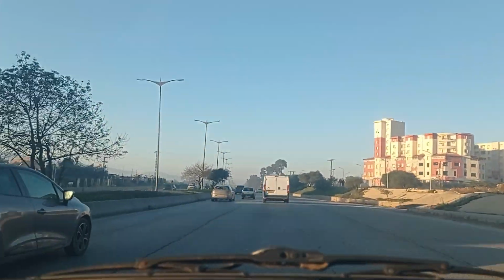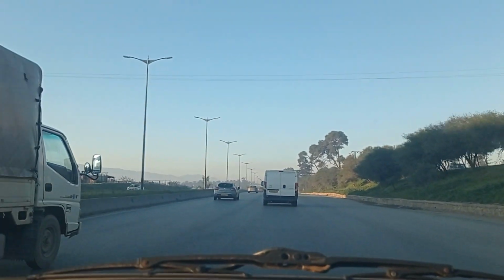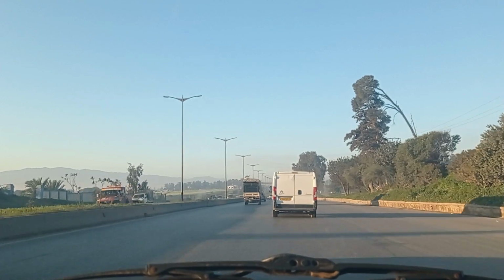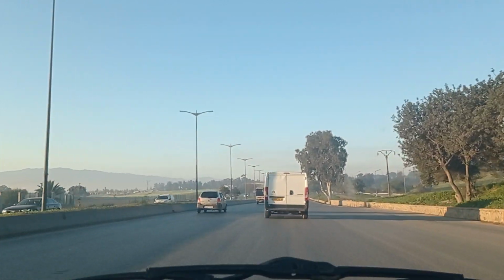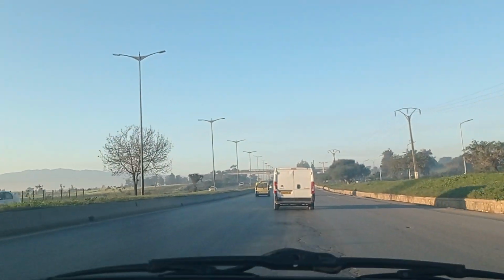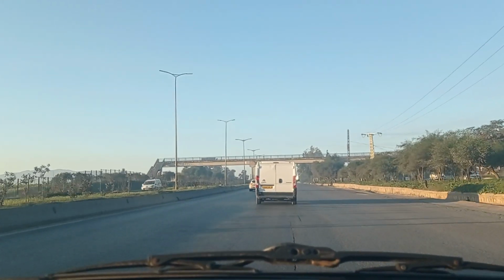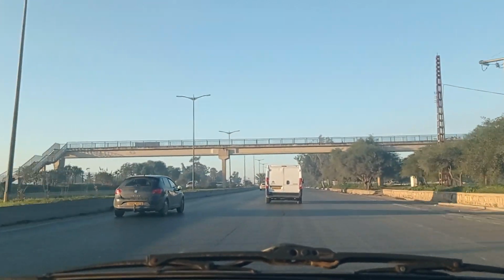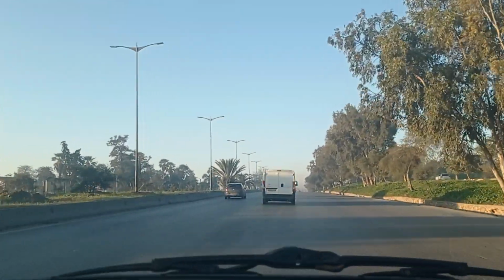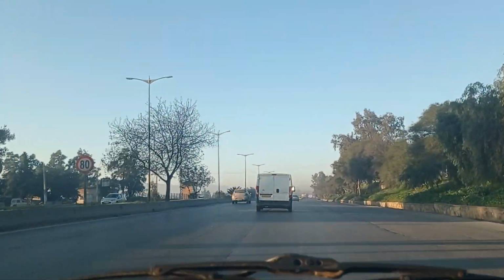All right, so this is the Bachdjerrah area. So Saoula is on the right and Bachdjerrah is on the left, and I will show you how to drive to the town of Cheraga from this area here. It's a very practical road, and it was developed. Part of that route is a national highway, and another part is a motorway that goes all the way to the Blida-Larba road or highway, to the Benian area.